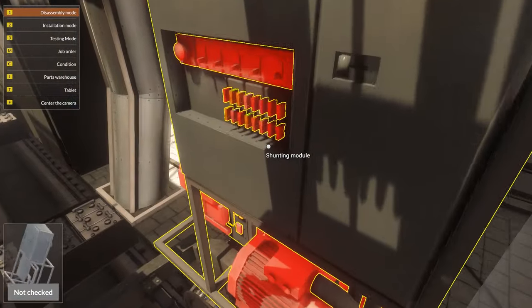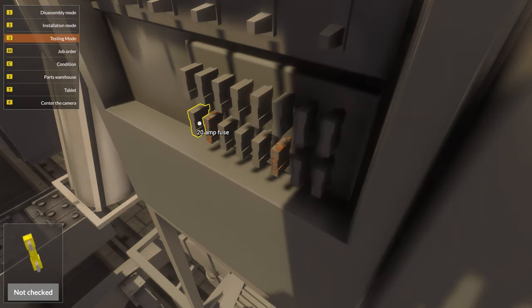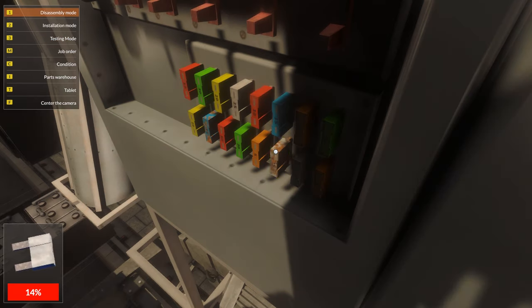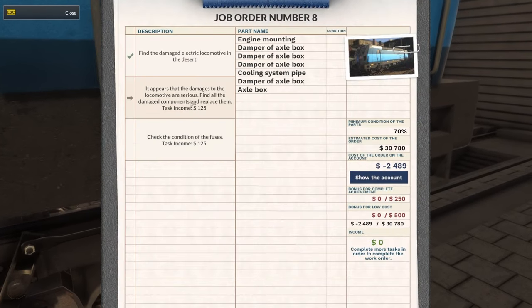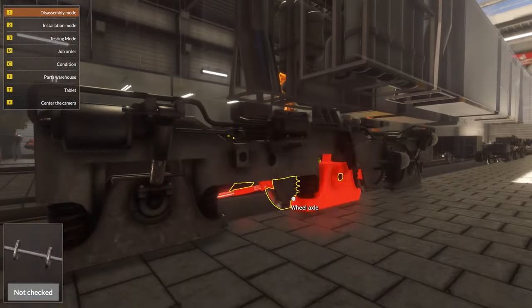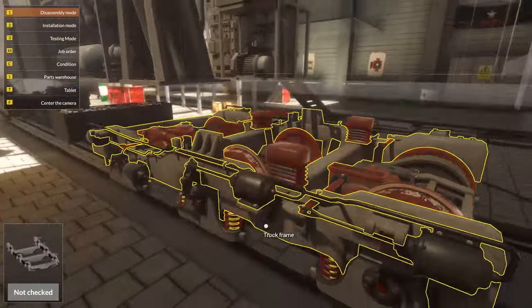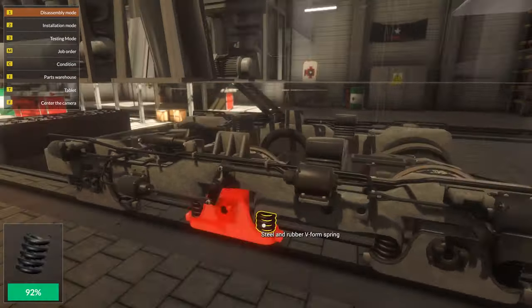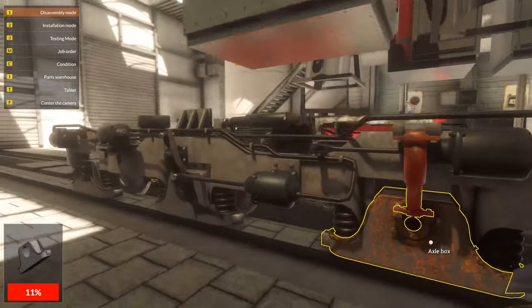Fuses. I see one, two. Boom. Get rid of you. And get rid of you. Awesome. And that should be everything. Fantastic. Did we take off all the things that we need? We did. Just making sure. Okay. Let's head on over here and start disassembling.